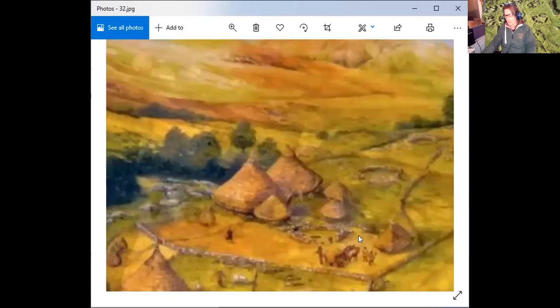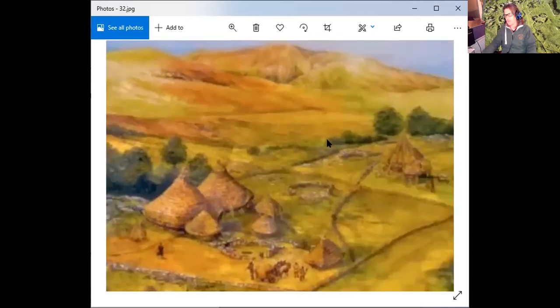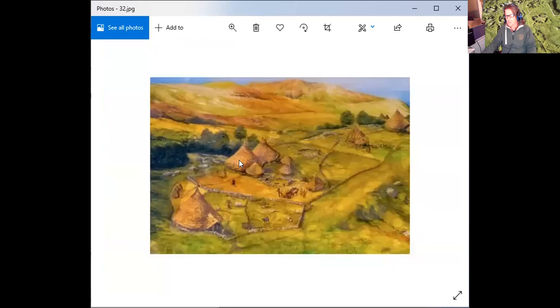And one thing that is very clear is that there are dozens and dozens of excavated buildings here. It's unlikely that they were used all at the same time, because what you can see in the reconstruction is that you've got ruins of roundhouses in amongst these habitable reconstructed buildings.